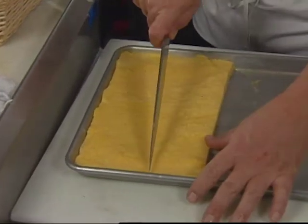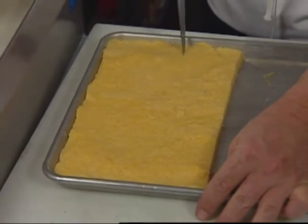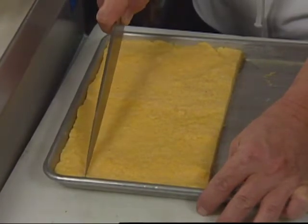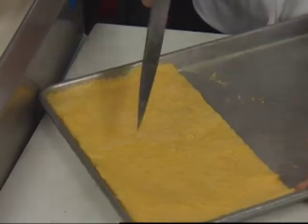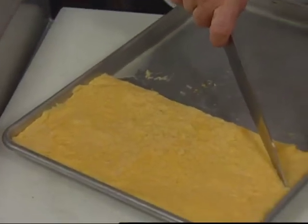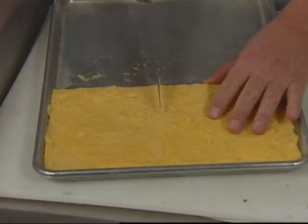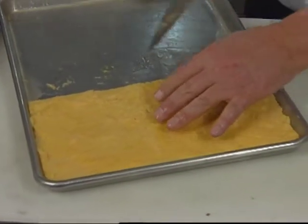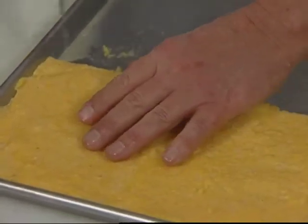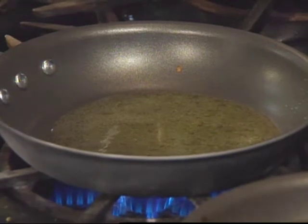The solidified grits are cut. I like to use diamonds. You can use any shape you want. It doesn't have to be anything special. You can cut them out with cookie cutters, anything you want. The grits cakes are coated with beaten eggs and cooked in clarified butter.